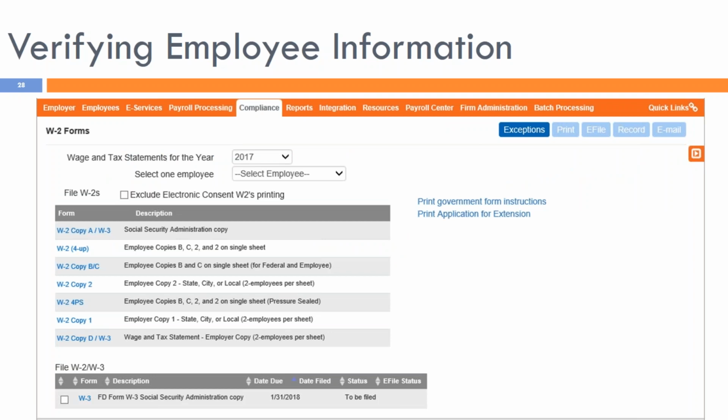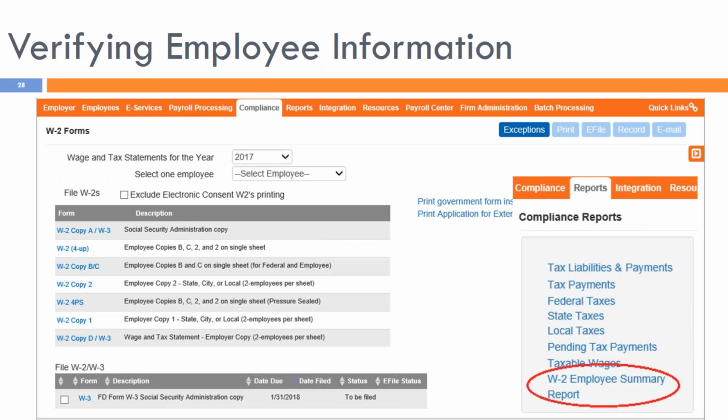Continuing with verifying employee information, you may also view the W-2 employee summary report with all W-2 information or a customizable employee listing report. So let's take a look at those. Okay.